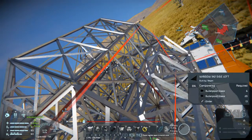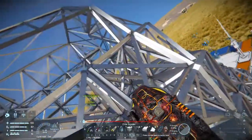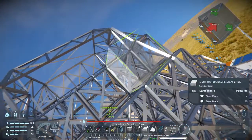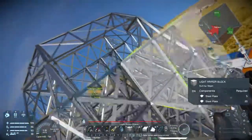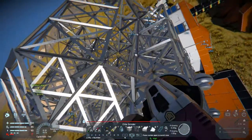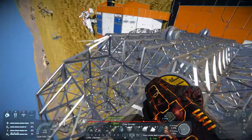Actually, now that I think about it, we are not going to be using those. And instead be replacing these blocks with actual whole blocks. So these ones. And then... Wait, that wouldn't work. Stop giving me such problems.